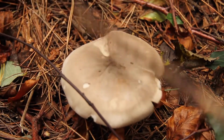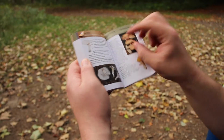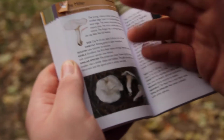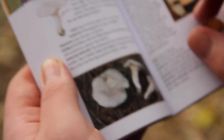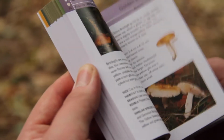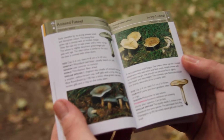So I think the mushrooms we found earlier, which I thought were ivory funnels, I'm pretty sure they were millers. Here, I've got that opinion book there. This has really stumped me. So this is the miller, which we may have found. As you see here, it's got quite a cloudy texture on top, and the stem isn't always central to the cap. And what this may be is, come on you, ivory funnel. It may be an ivory funnel, which looks very similar. They're confused with each other.